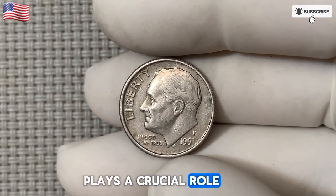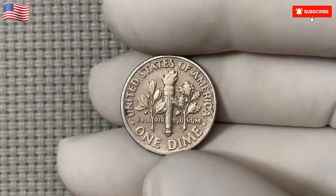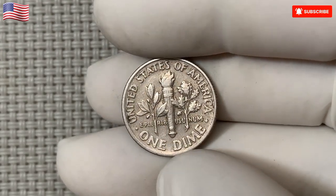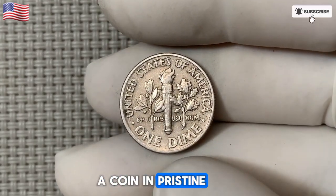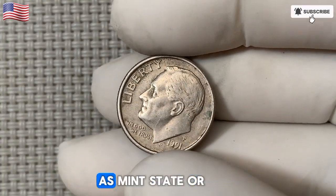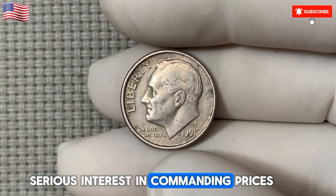Condition plays a crucial role in the worth of any coin. A heavily worn or damaged dime will rarely bring more than face value, even if it has an error. On the other hand, a coin in pristine, uncirculated condition, often graded by professional services as mint state or proof grades, can attract serious interest and command high prices.